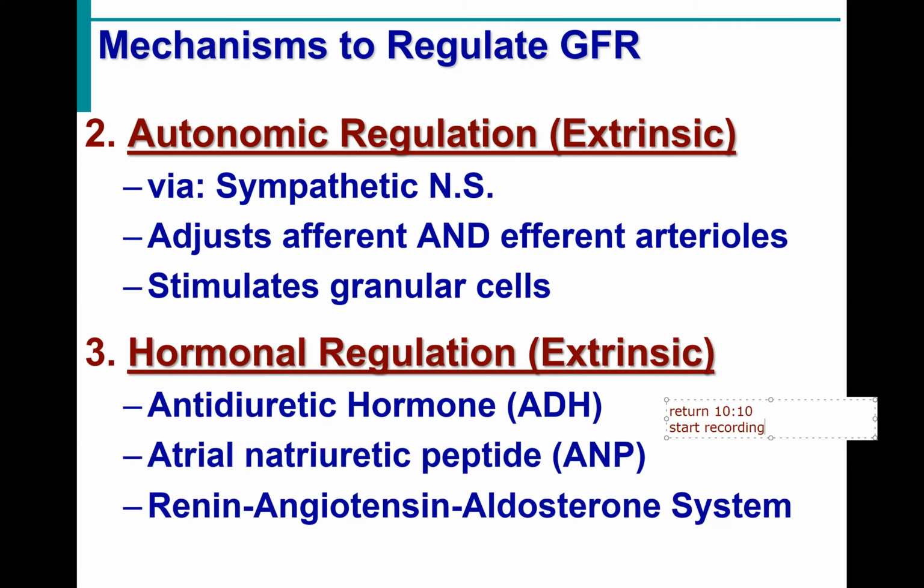All right, so any questions before we take our break? Excellent. So hopefully our intrinsic mechanisms, and there are 2 of them, make sense. We're halfway through our extrinsic mechanisms. There are 2 of those. We've done the neural one. We will do the hormonal one next.